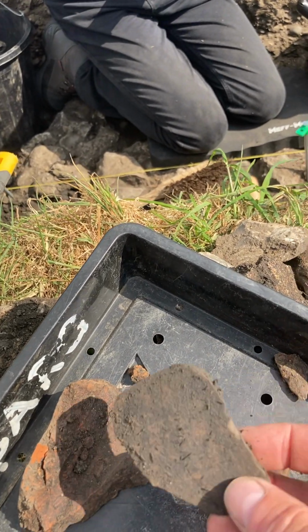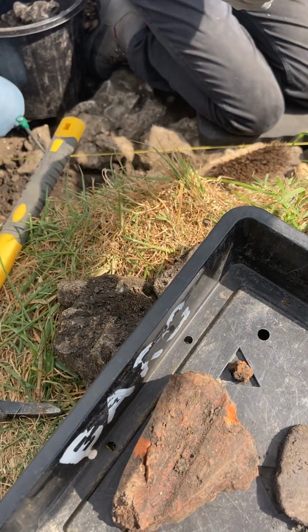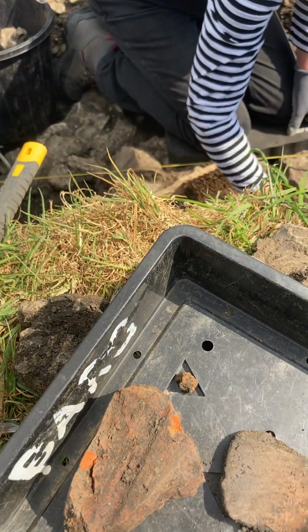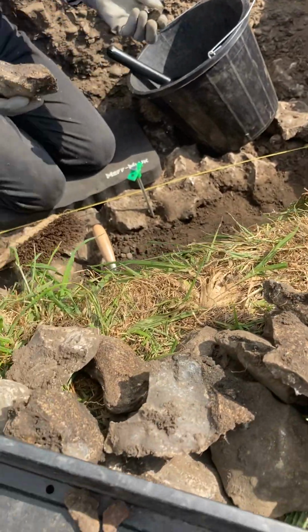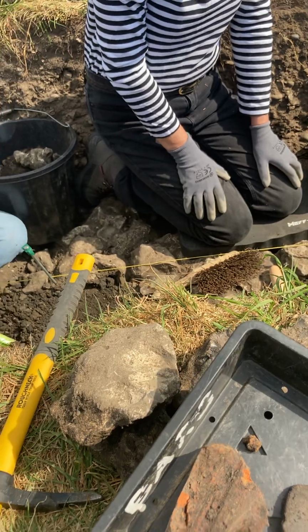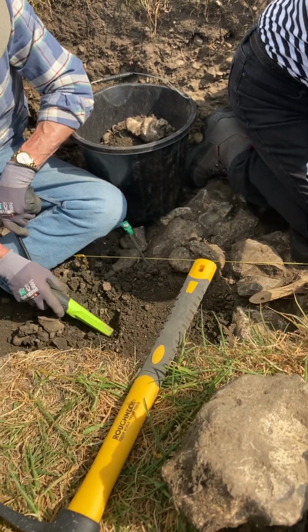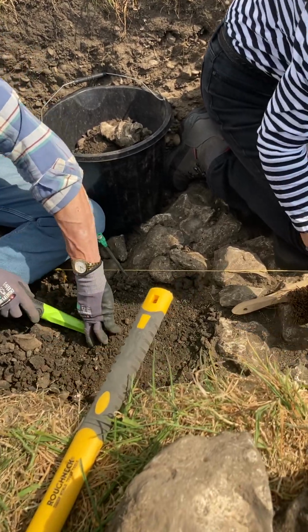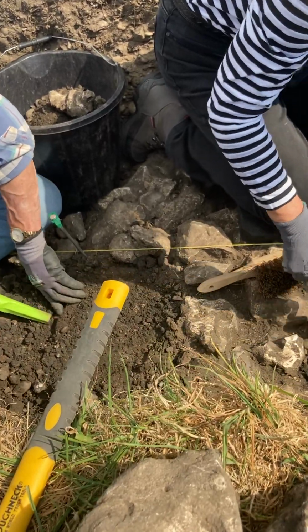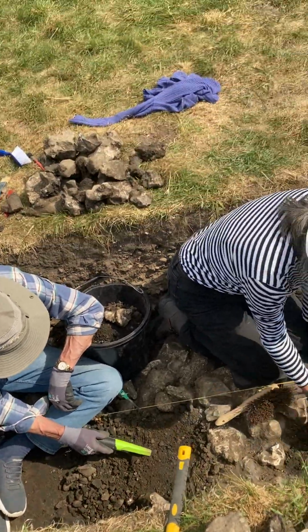And then we've got some cooking pot here underneath this layer. Another bit of cooking pot from this end of the context. So that's nice. We're starting to get deposits that must have been placed on the ground before the flints covered them. So that's quite interesting. So carry on lifting those. We'll come back here and record this and take some samples later on, hopefully.